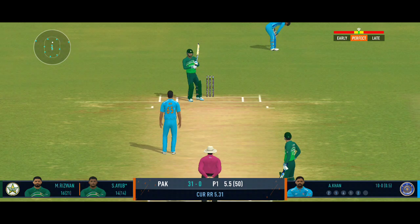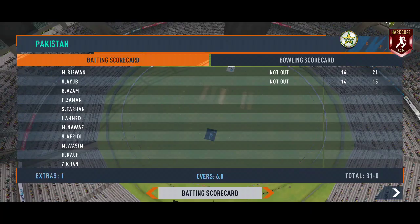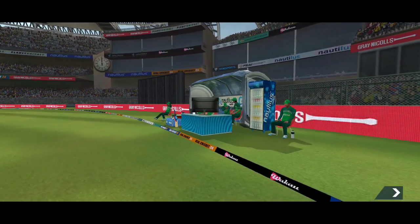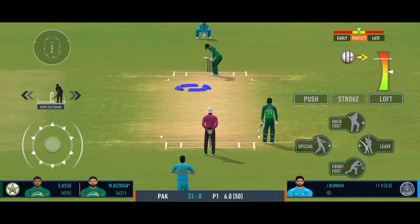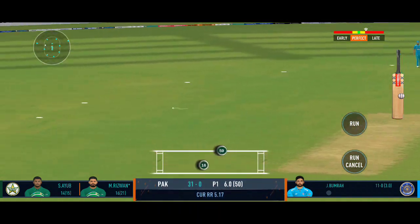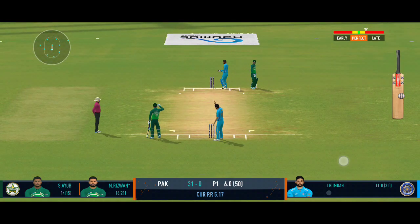That's a beauty. The batsman had to play at that one. That was a moral victory for the bowler. He didn't get any timing on that one. He really had to reach for the ball to collect it.